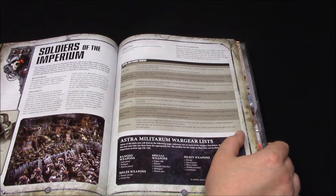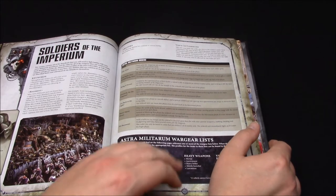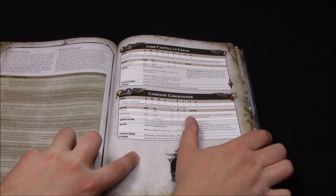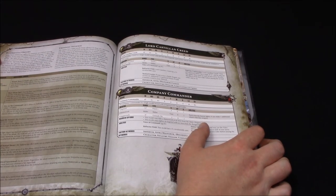Fix Bayonets. This order can only be issued to units that are within one inch of an enemy. The ordered unit immediately fights as if it were the fight phase. So you can just get to fight, which is pretty powerful. So those are the orders, and then you've got regimental orders. So what I'll do is I'll read this section here.